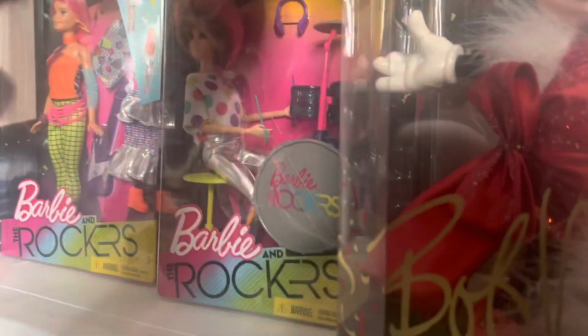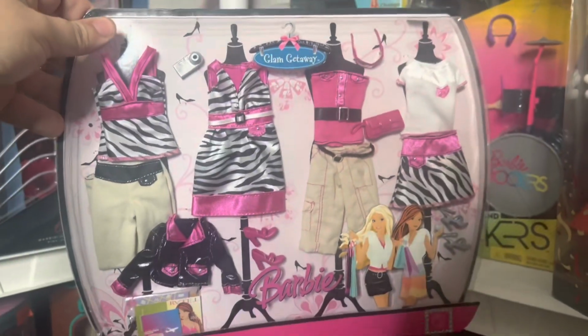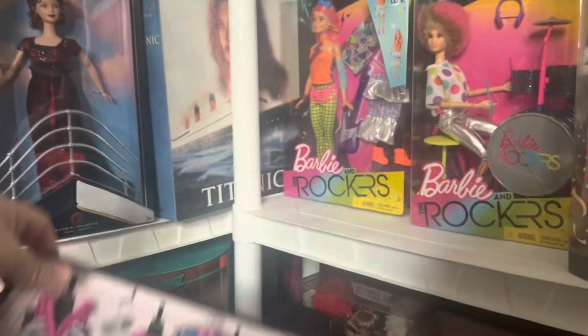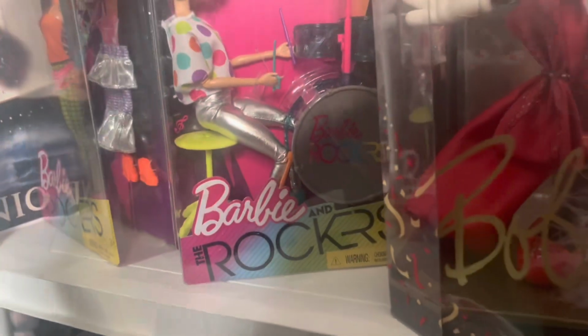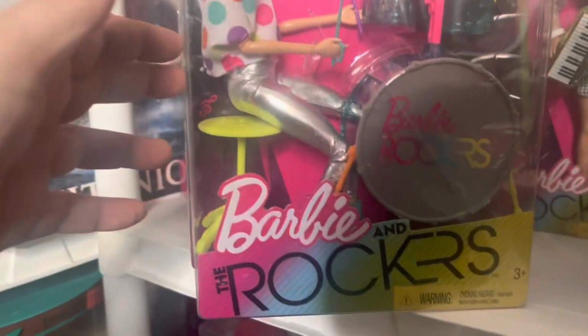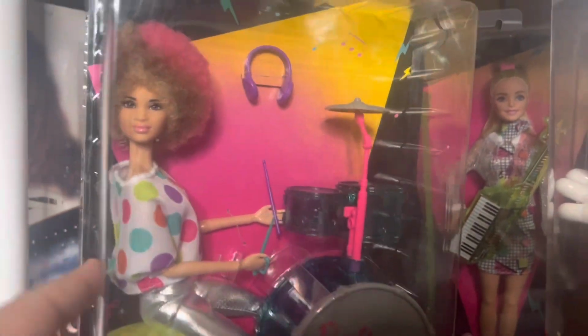And next up, like I said, we have to stick stuff anywhere we can. I found this clothing set. It's called Glam Getaway Barbie clothes. It's worth $40. I paid $1 for it at a yard sale. That's a pretty good find. Then we have the Barbie and the Rockers drummer. I love her cool afro at the top, and she's worth about $65.